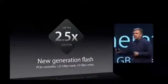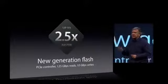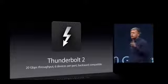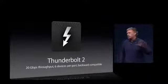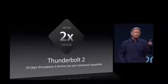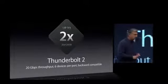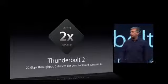All expansion is external. You can add storage arrays. You can add expansion chassis over the brand new announced Thunderbolt 2. This is 20 gigabit per second, up to 6 Thunderbolt 2 devices per port. It's backwards compatible with Thunderbolt 1 and FireWire, and it's double the performance of the industry standard and industry-leading Thunderbolt 1.